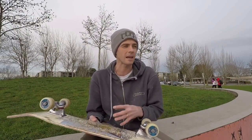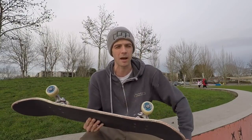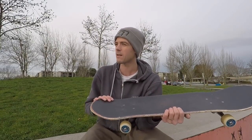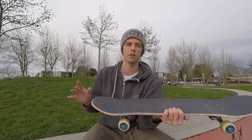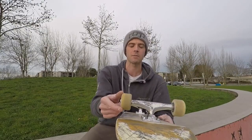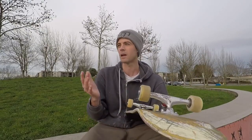However, all that paint, again, could be what makes this deck feel so heavy. So while it did get a little bit more flexible on the tail in that first week, it's maintained its feel over the last 2 weeks. It's still feeling really nice. And now that I'm super used to these big kicks, I've put these Spitfire lock-ins back on and I'm loving it again. Also, once I get onto some smooth ground, I can actually get my 360 flips nicely on this board.